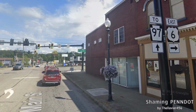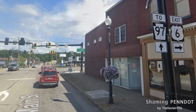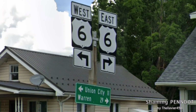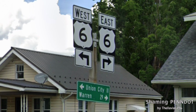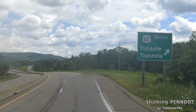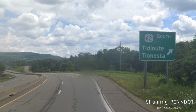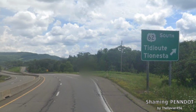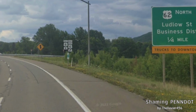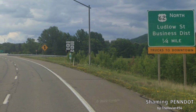Here in Union City, we are running with PA 8 for a little bit, and we also get a PA 97 sign. Then later on in Corey, we get Union City for west, and Warren is our next town. In Irvine, just before Warren, we meet with US 62 South, which is signed for Tidioute and Tionesta. Please correct me if I'm wrong on the pronunciation. And US 62 North is signed for Ludlow Street and the Business District.